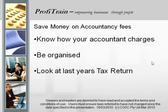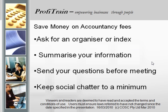To get yourself in the right frame of mind, a good place to start is last year's tax return, or if you're a small business or a business client, have a look at last year's financial statements and tax return and just see what sort of issues came out last year and the things that you might need to refresh on. Ask your accountant for an organiser if it's an individual tax return, or an index if you're a small or larger business. That'll enable you to get your work organised in the same way that the accountant is going to use it in his office.